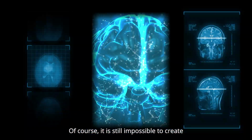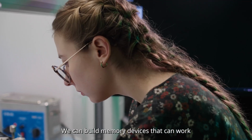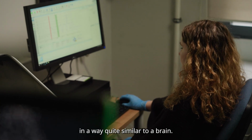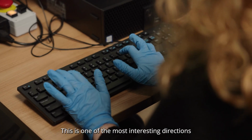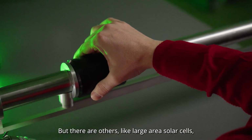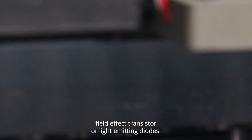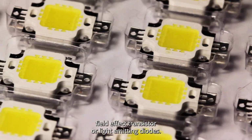Of course, it is still impossible to create a brain, but we can do something else. We can build memory devices that can work in a way quite similar to a brain. This is one of the most interesting directions in organic electronics. But there are others, like large area solar cells, field effect transistor, or light emitting diodes.